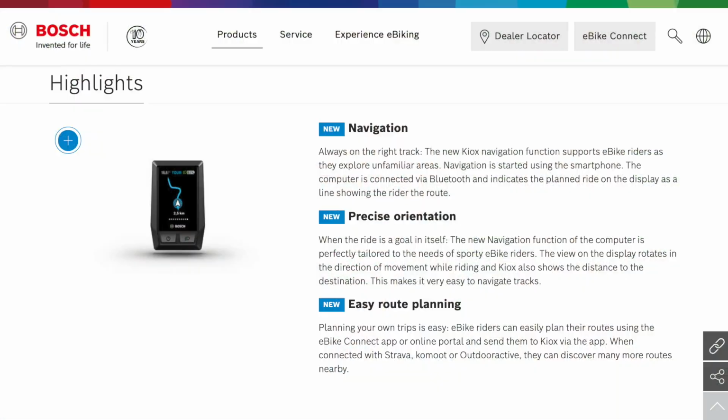Bosch just updated their Kiox display panel, and if you already have one, you can get this update as well. It's available in summer 2020. I don't know the exact day, but it's pretty cool. It gives you navigation, and the way that works is you set that up on your smartphone, or you can sync your phone with your computer.